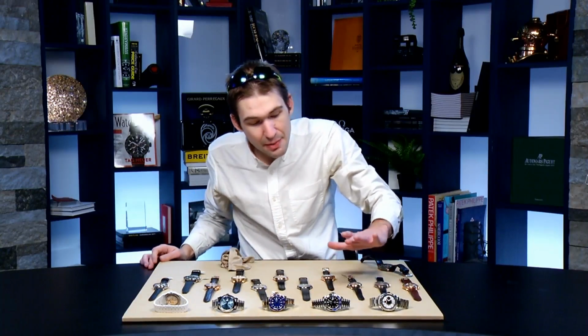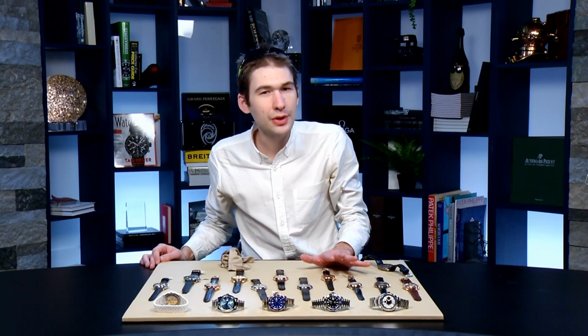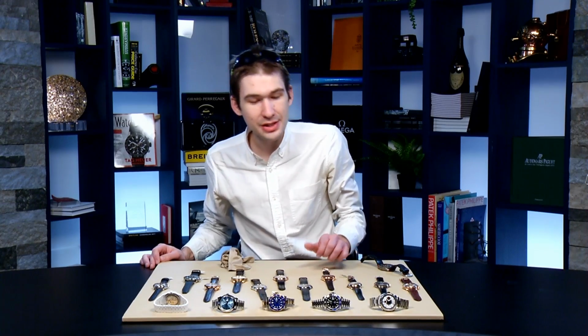The officer's case is immediately identified with Patek Philippe. It's not quite iconic the way a Nautilus or a Calatrava would be, but it's definitely distinctive of the brand.